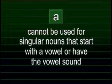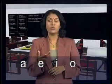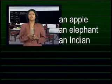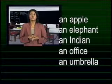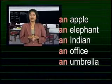But there is another rule that we need to follow when using the article a. A cannot be used for singular nouns that start with a vowel or have the vowel sound. Vowels? You know what vowels are, don't you? They are A, E, I, O, and U. When a singular noun starts with a vowel, we don't use a in front, but we use an instead. For example, we say an apple, an elephant, an Indian, an office, an umbrella. As you can see, all these singular nouns begin with a vowel, so we use an before the noun.